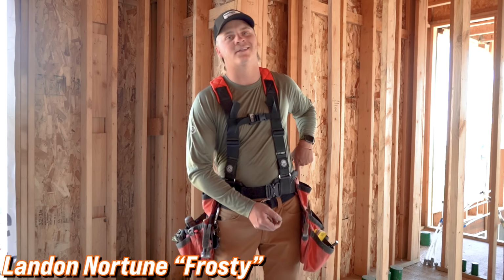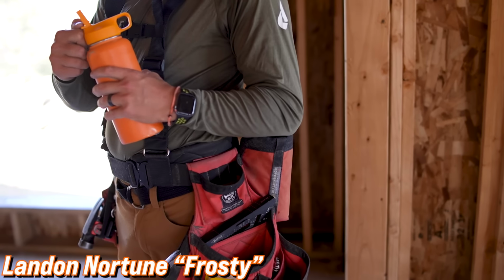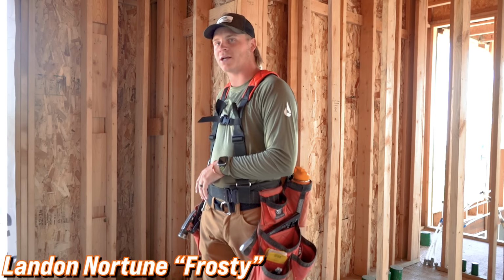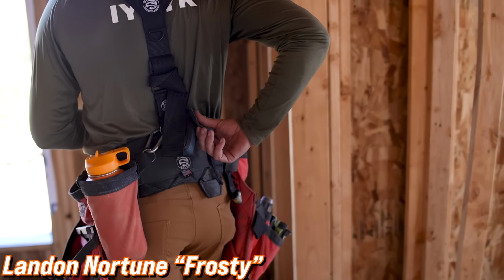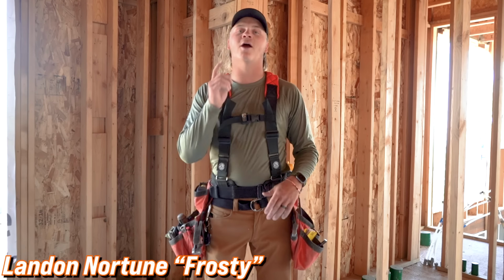And of course, on my backside, one of my favorite things is my trusty orange water bottle that's always on me at all times. And then on my back, I have my laser measure that I just Velcro on the back. Comes in handy when I need it for measuring joists or long stuff. So, oh, and I always carry a good attitude.